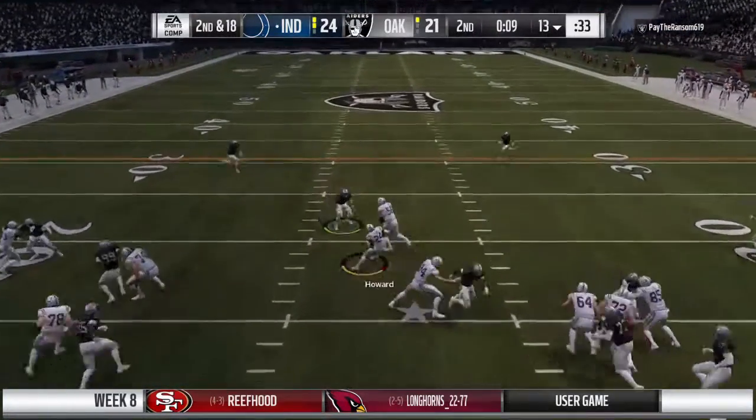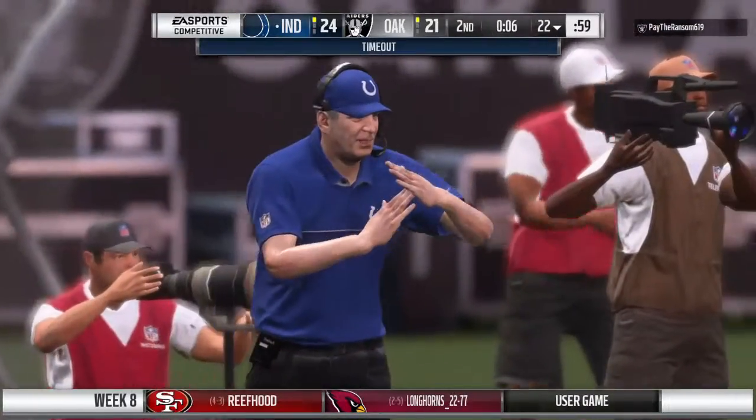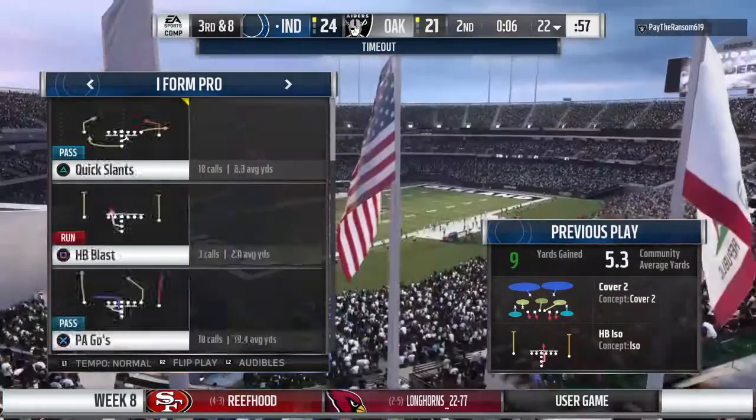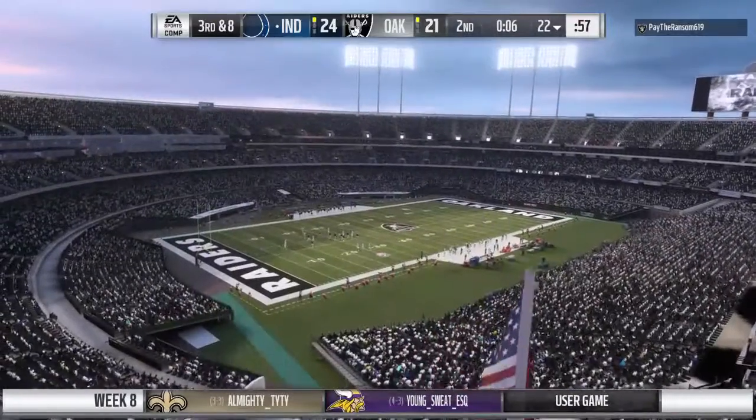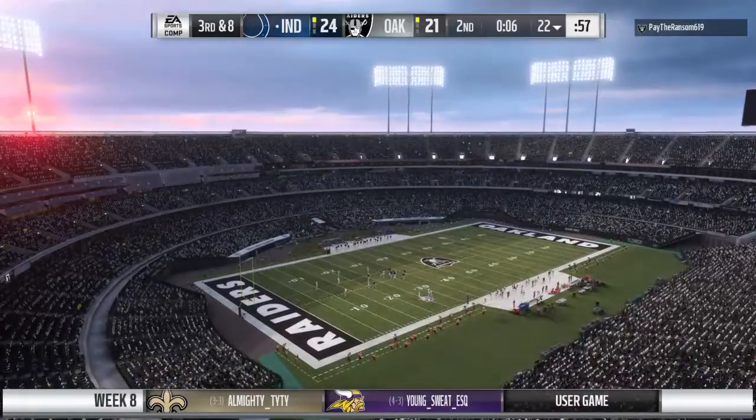On the handoff, this is Howard. And a nice run to get this up over the 20-yard line. Now a timeout taken. Perhaps a chance for one more quick play and then another timeout if they hurry. We'll see.